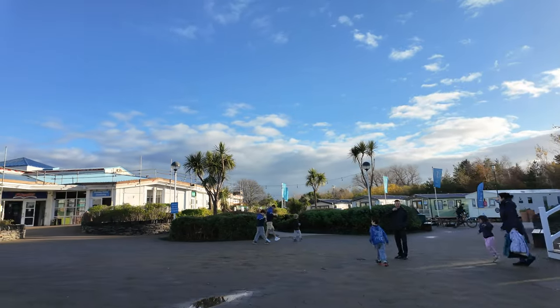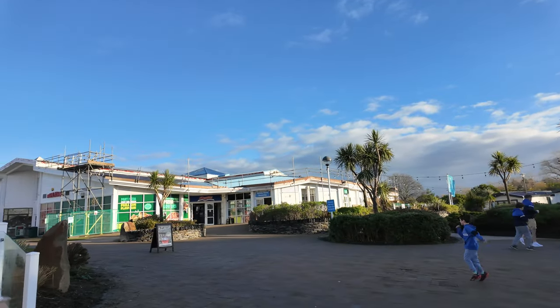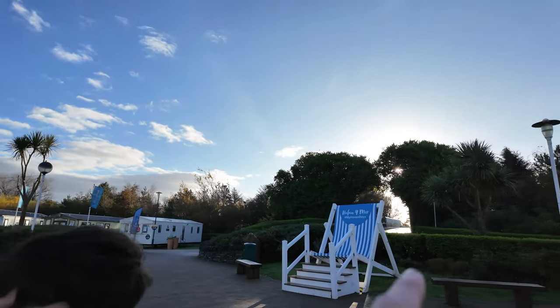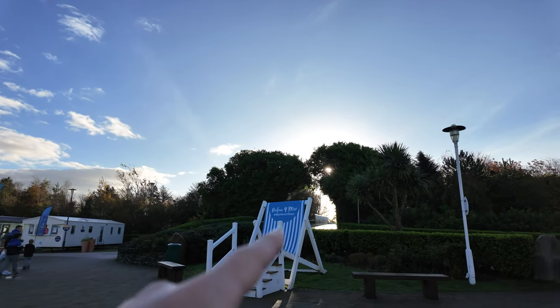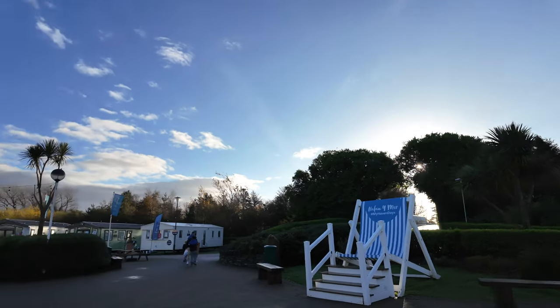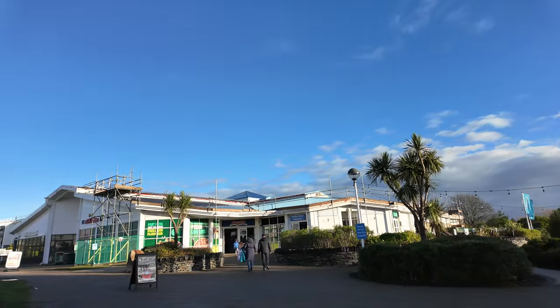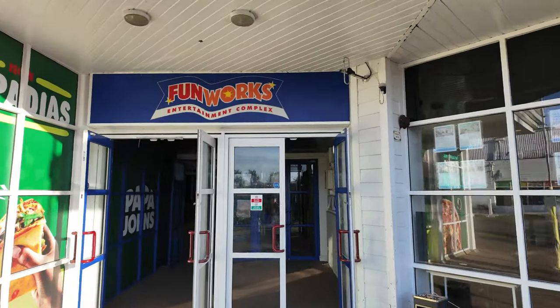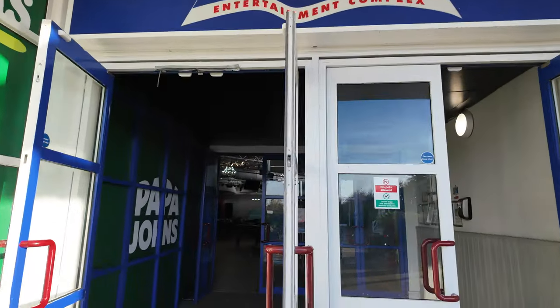So I guess this is one of the main areas. Yeah, that's the Papa John's. Oh, yeah. And there's the bridge over to the other section as well. So the park is divided into two. You've got the adventure area over there and more caravans. And this is where the food area and one of the theatres is over here. Okay, let's have a look what's in the Funworks Entertainment Complex.